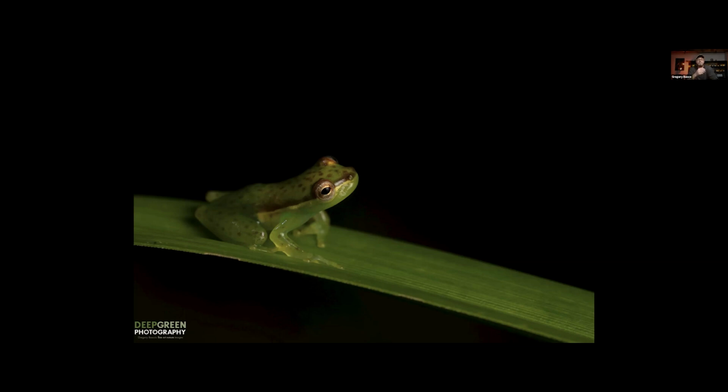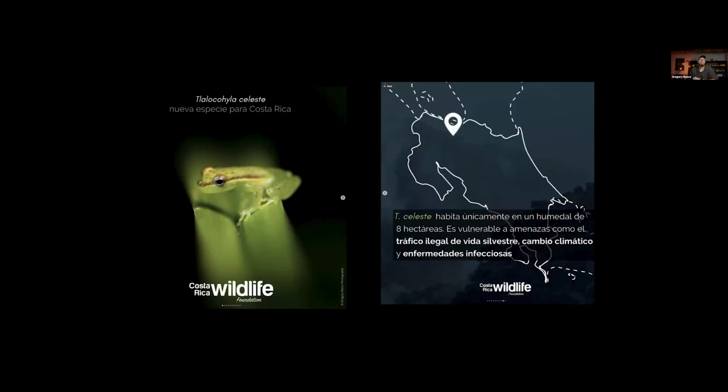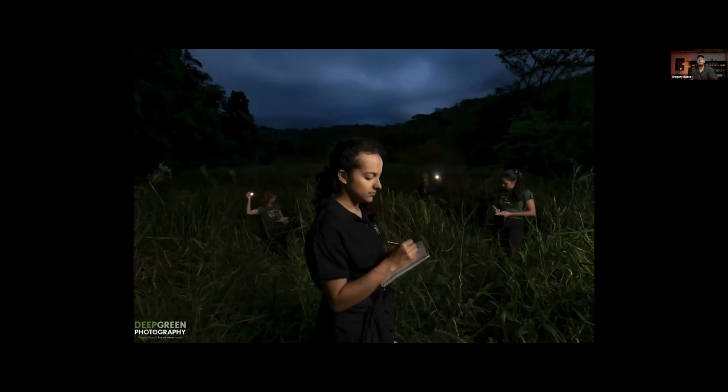And so they asked us to do some photography of the frog while we were there to help publicize the discovery of this new species and the fact that it's only protected in this area. And so we did that. And I also took some pictures of the researchers out there working. This is the swamp, this grassy, swampy area, marshland in the middle of the forest in Donald's Reserve, where the frog is found. And again, that's the only place. So we did some of them.